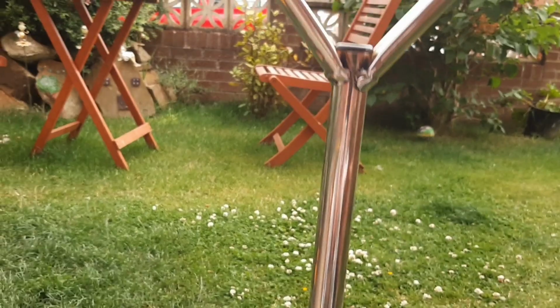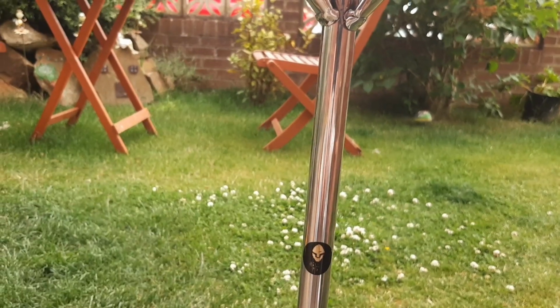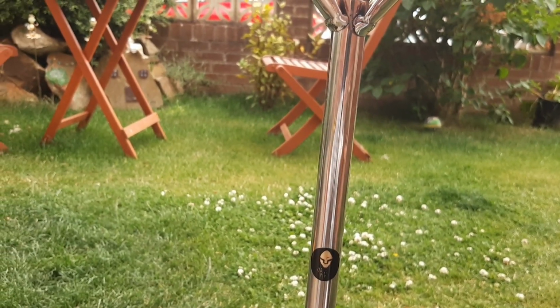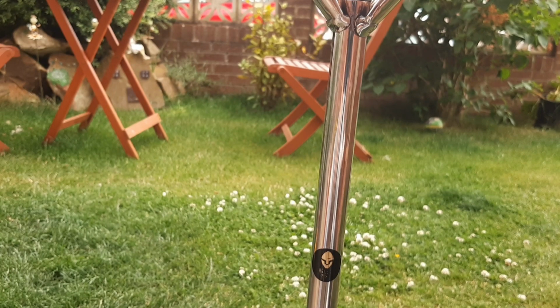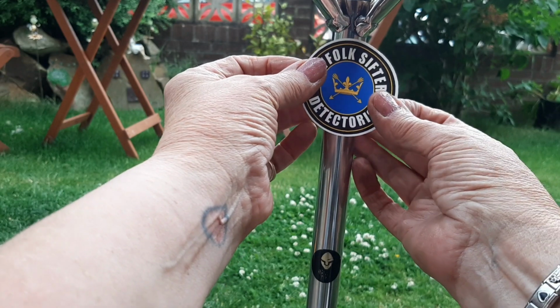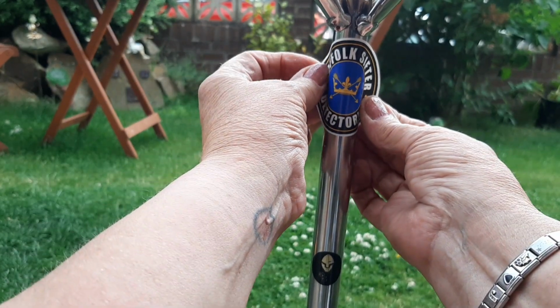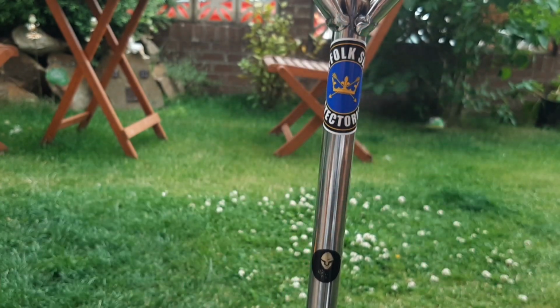Okay, so I got this new spade and it looks a bit bare, so I decided when I got home that I would put the stickers on, and the order that I'm putting them on is the order that I have received them. So first of all, we've got Suffolk Sifter. He does a live every Wednesday night at 9 o'clock.